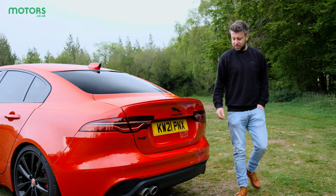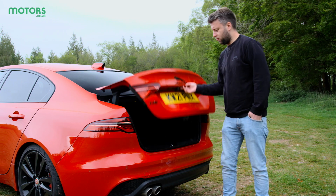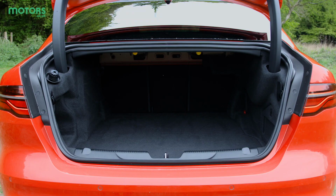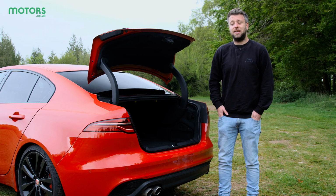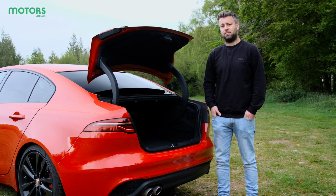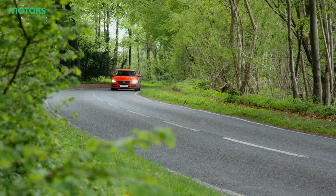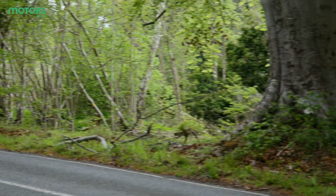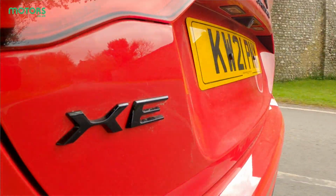Access the XE's boot, rather slim entry, and you get 410 litres of space to play with. Now, although that is pretty good, it is actually in fact quite a lot lower than you'll find in the C-Class and the 3 Series, which both offer 480 litres. This particular XE model is a D200, which means it uses a 2-litre turbocharged diesel engine with mild hybrid assistance for better efficiency.